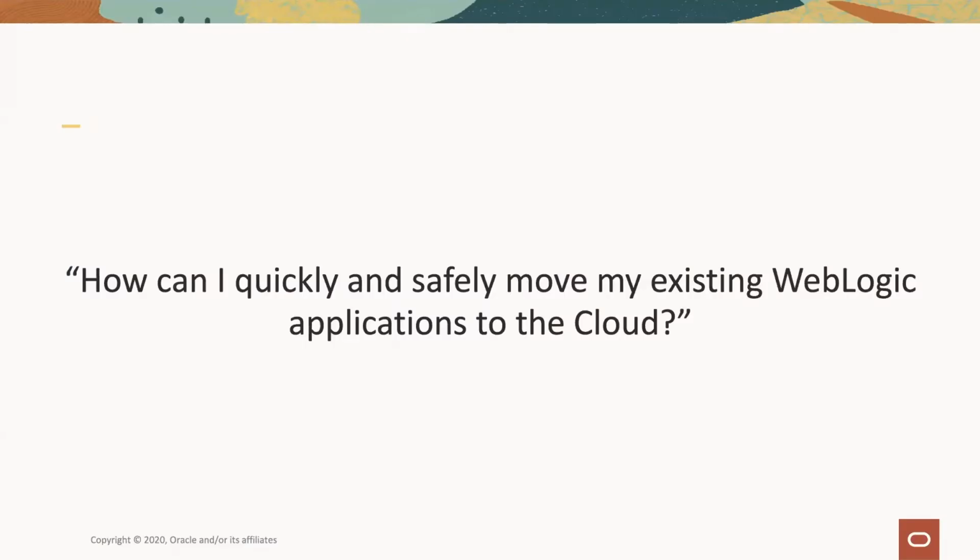As the benefit of moving to the cloud became clearer and more predictable, many of us in both dev and ops have frequently asked, how can I quickly and safely move my existing WebLogic applications to the cloud? In fact, there are two parts in this question. The moving is actually the easy part, and I'm confident that many of you would know how to move VMs around or even rebuild a specific application from scratch in a different environment, including, of course, cloud environments. But the more challenging part is indeed the quickly and safely.